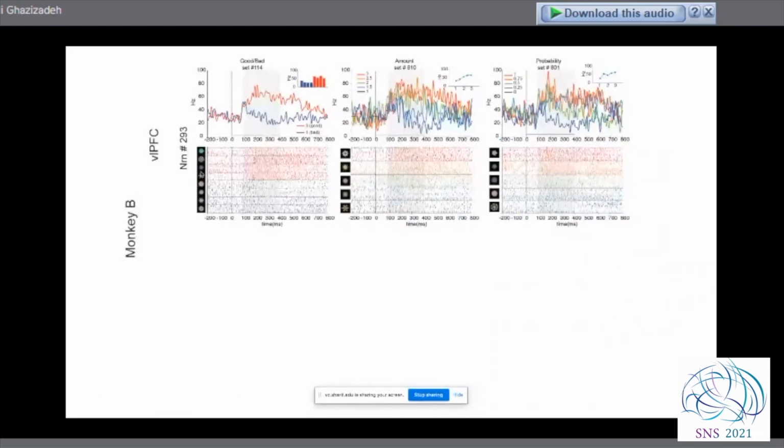So this is a good-preferring VLPFC neuron, and this is the response of the same neuron to objects that are linearly increasing in value. You can see the firing kind of linearly increases. I tried to color code it here, and you can see the average firing goes up, and this is the average in this window. And for probability objects, there's also an increase. With a higher probability of a good, high reward, you get this increase in firing.